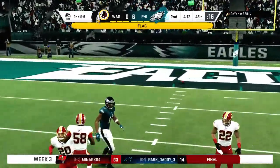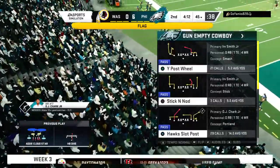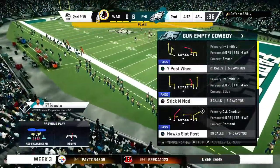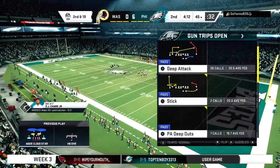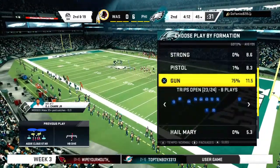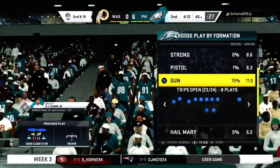On 2nd and 9, Murray. Incomplete, but a penalty flag is down in the backfield. Let's get the call. So apparently some grabbing there in the middle of the O-line. I've often wondered why that doesn't happen more often for guys that play center. Having to snap the ball and then trying to get your hands into the proper position, that's difficult to do. He got caught that time.